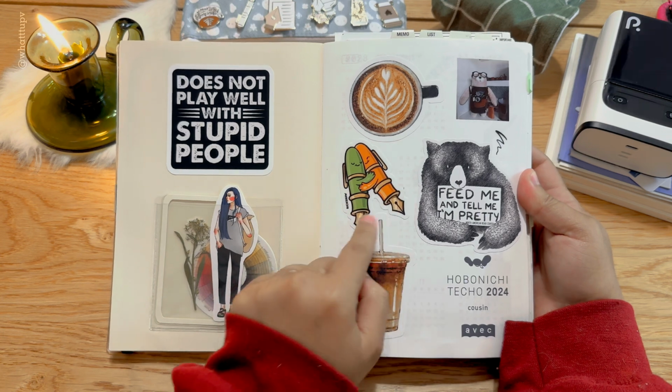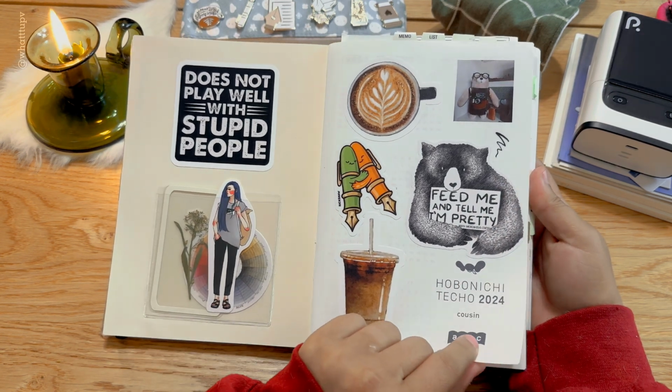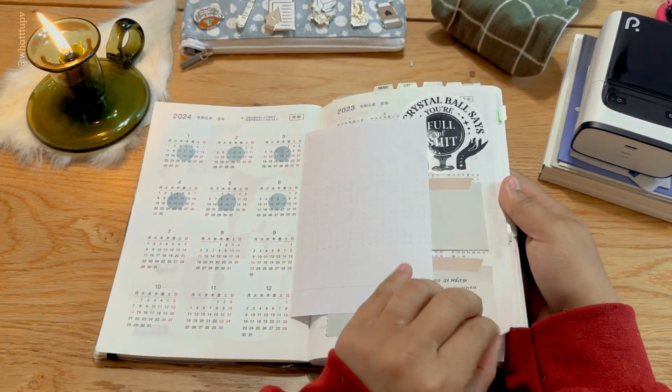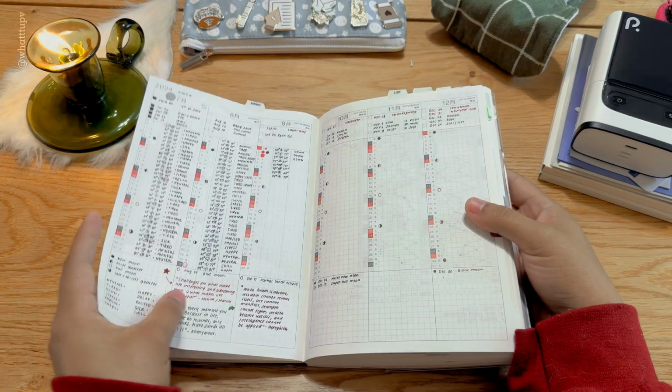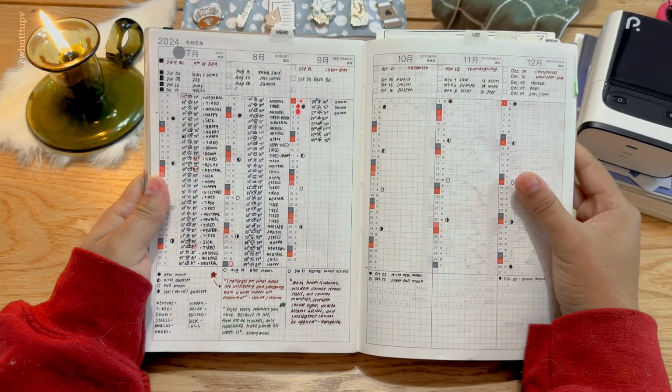I also added this from Stationery Fest. 2 cute phantom pens, Haugen. I think, yeah, I haven't added anything in there, so let's just close that. In here is my trackers. I absolutely love my trackers.